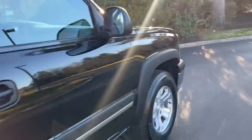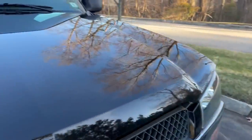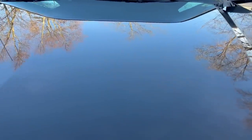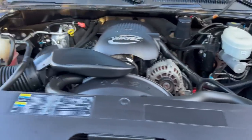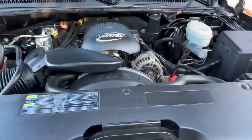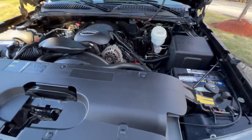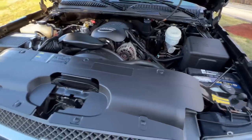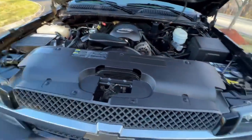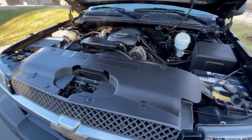I'm gonna come around here and show you the V8 under the hood. This is the 4.8 liter V8. These came in either a 6, which I think was a 4.3, a 4.8, which was the smaller of the two V8s available, and then the 5.3. I think then the 2500s, you could have got the 8.1 and the 6 liter. But for a 1500, unless you got the Vortec Max package, which you could have got the 6 liter.